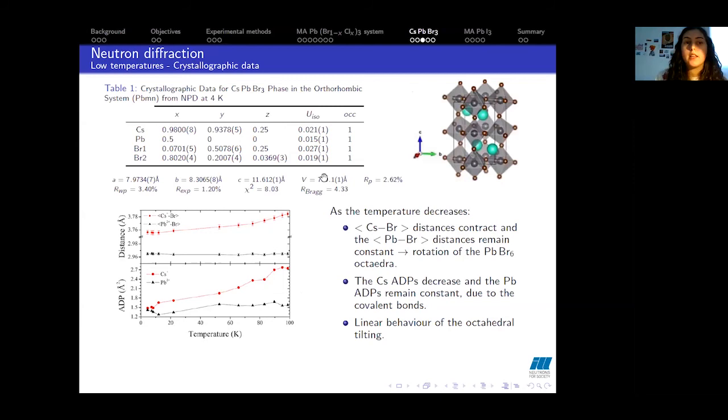This is again information about the low temperature phase, so 4K. Here you have a lot of information that we can extract from all the refinements that we do at low temperatures with neutrons. However, we want to see how the perovskite evolves as we decrease the temperature. In order to see the tilting of the octahedra that I was mentioning before, we check the distances between some of the atoms.